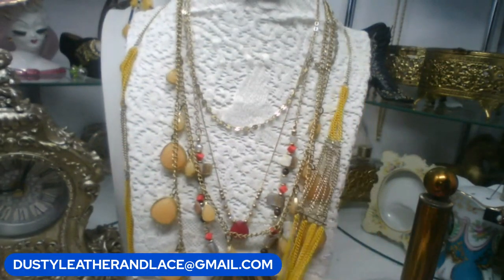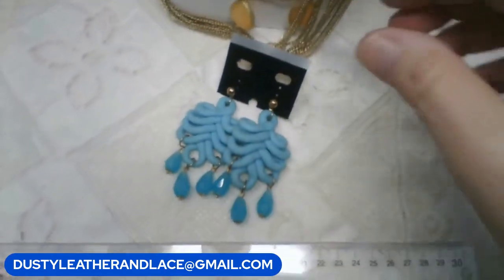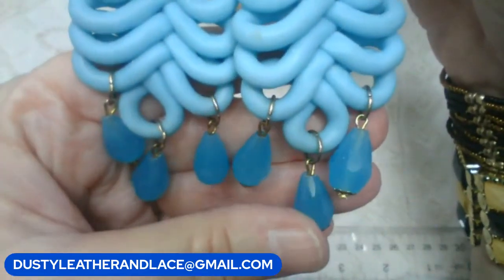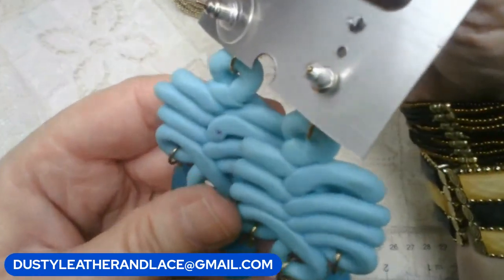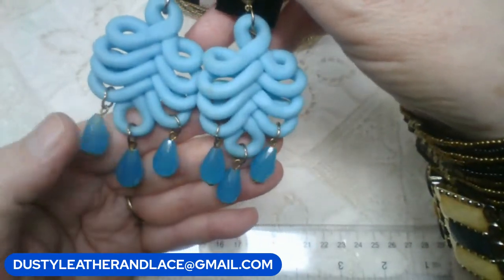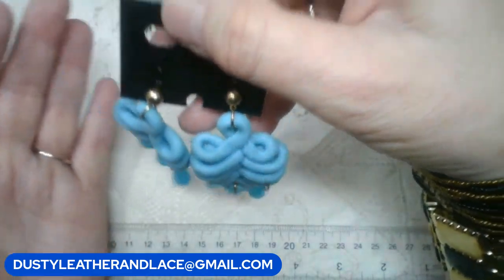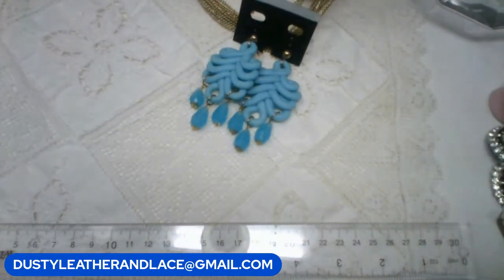Okay, so let's see. And then I have a pair of statement earrings. These are really fun. Look at that. This feels like acrylic, yeah, it's acrylic. And then it has glass beads on the bottom. So they're really, really cool. And they are post-pierced. And these are going to be, let's say $12. Not sure if we use blue earrings. Let's say $12 blue statement earrings. And let's see. Then I need one more.